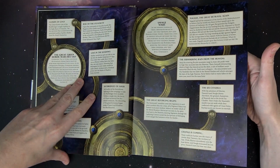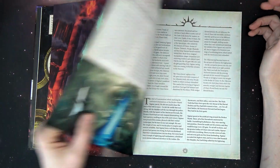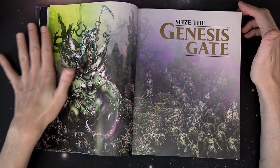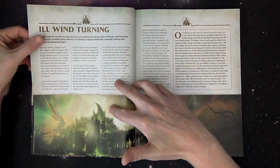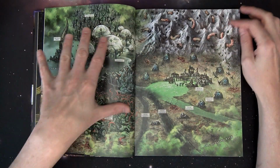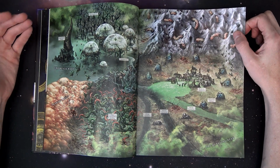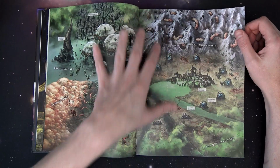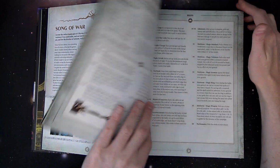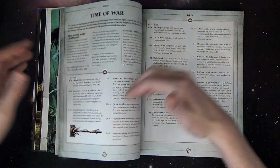So this is basically setting the stage for the 3 other books, like I said, the Storm of War, and then it opens up here at the all points, and that's your overview. Now it gets into the battle for Genesis Gate, which has great looking art and some cool stuff in here. I love these overviews of the battlefield. They give you a feel for what section of the realm it's happening in, so you can visualize it as you read the stories. And then it gets into all the stories right here, talking about Ariel Reborn, etc. So that's all your fluff section, basically what's going on.